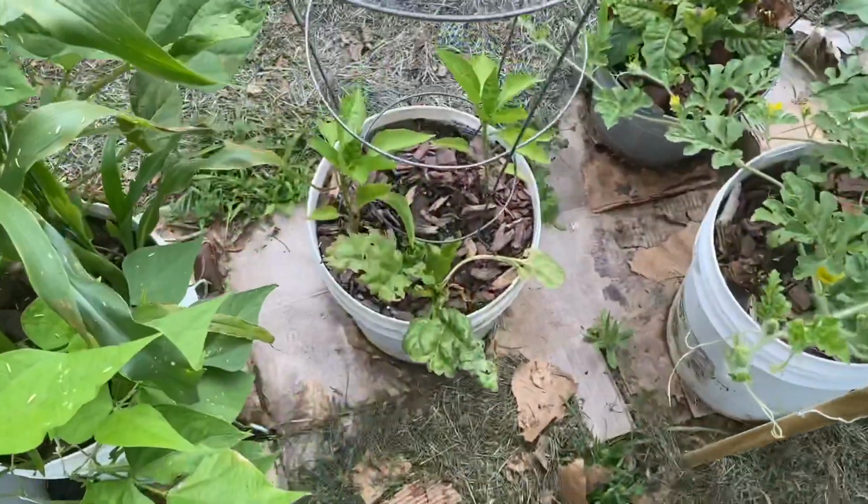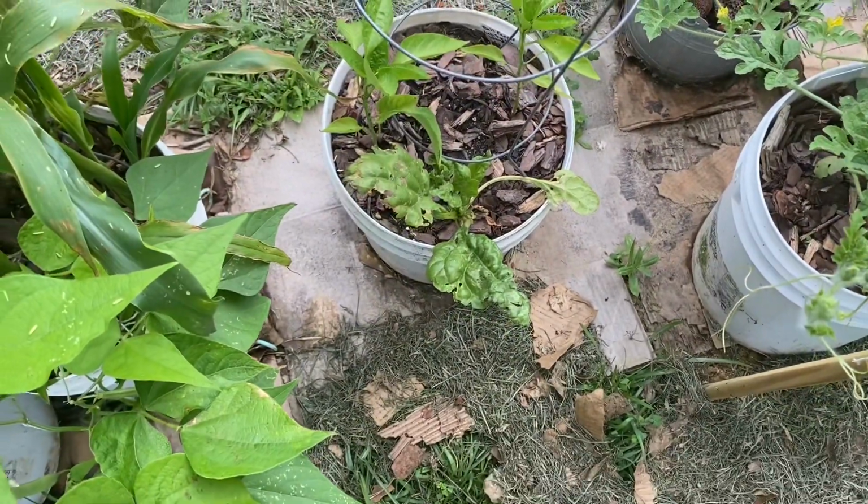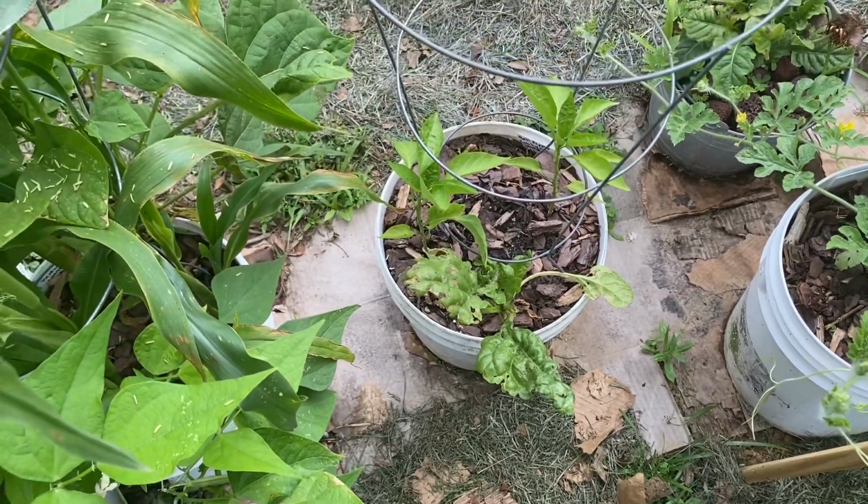My Swiss chard's looking terrible. I think it's getting too hot for it, maybe. Down here in the south, it may not work at this time of year.